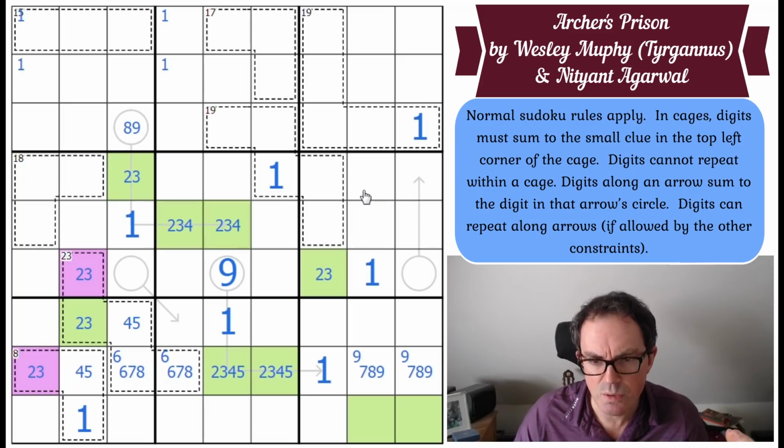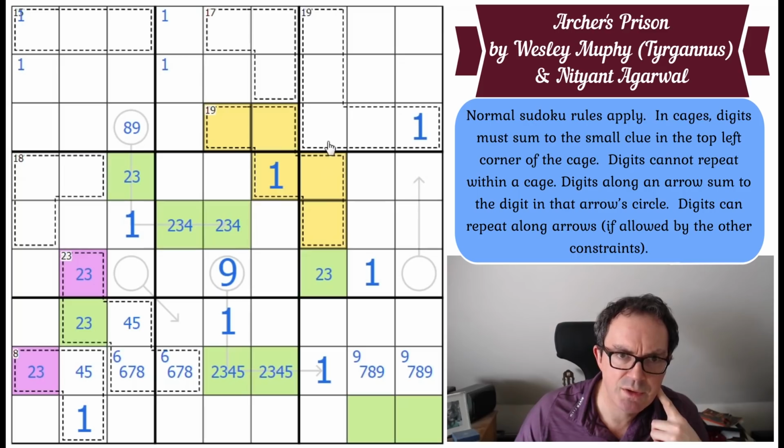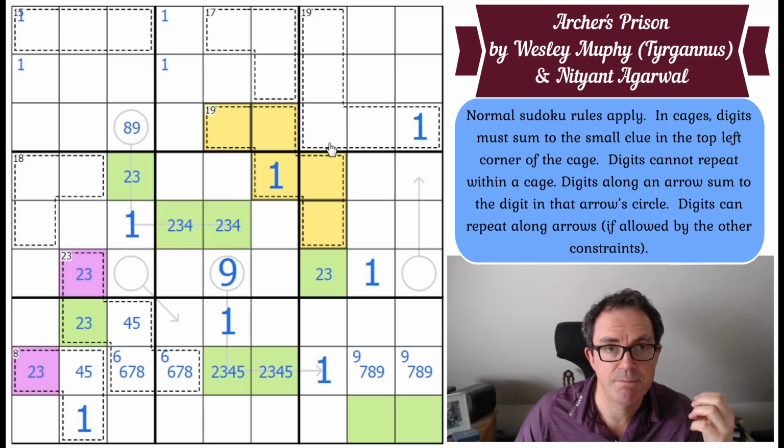So if green is 2, you can't put 2 in a 19 cage: 1, 3, 4, 5. How are you going to make that work? 1, 3, 4, 5, 6 is the only way. So if green is 2, the other 19 cage has to be 1, 3, 4, 5, 6. If green is 3, you can't put 3 in one of these 19 cages. So it would have to be 1, 2, 4, 5, 7. 1, 2, 4, 5, 7 is 19. Right, okay.